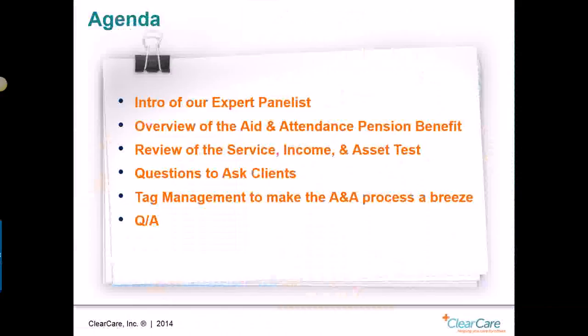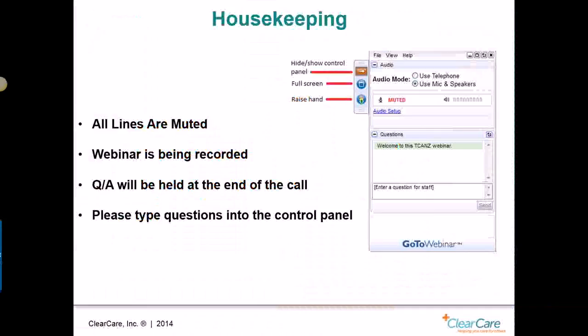So we're going to equip you with those tools by reviewing some of the requirements, the service, income, and asset test. And then we want to show you how to use the benefits to grow your agency. We'll then quickly show, we have a lot of current ClearCare customers on the call today and agency owners who may not be using any software, how we've integrated the aid and attendance pension benefit into the tag management solution with ClearCare, and then we'll have plenty of time for question and answers.